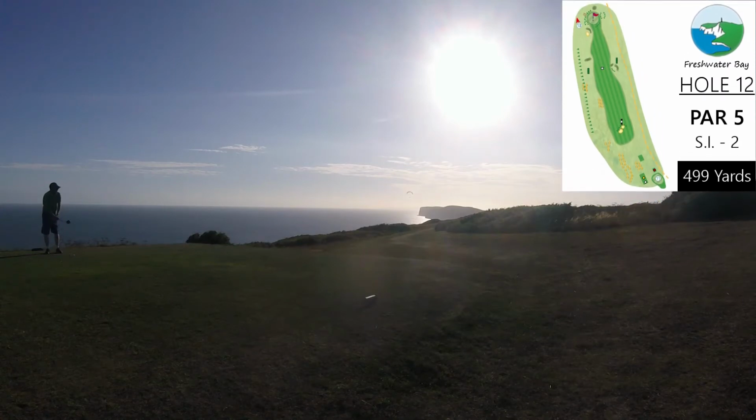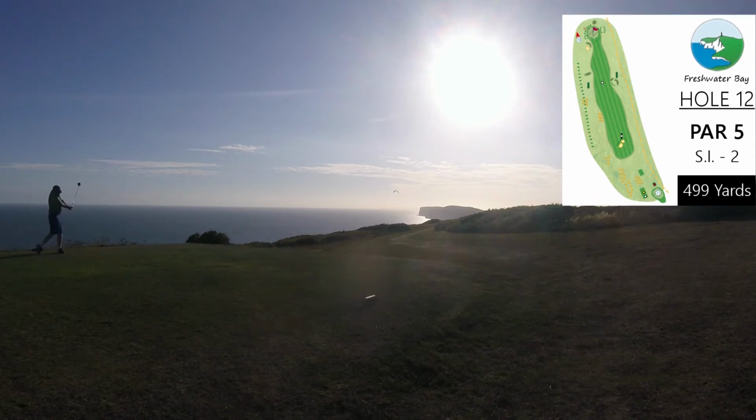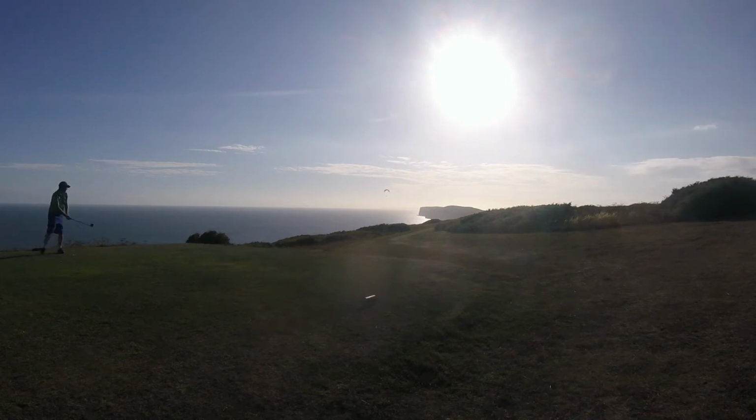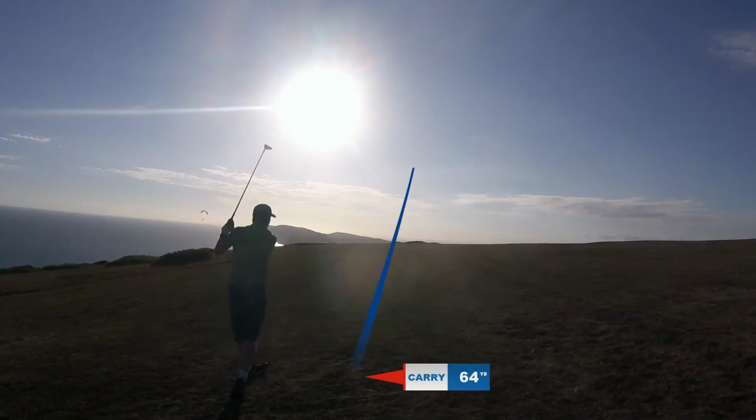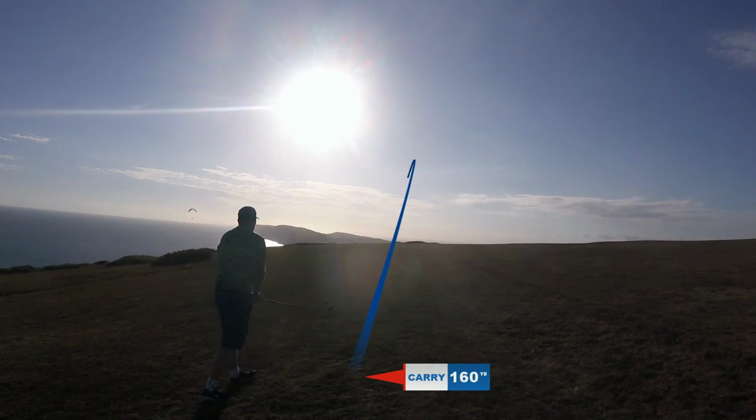Second par 5 back to back here, 499 yards. There's a bunker, or 2 bunkers should I say, in the centre of the fairway, but more recently I've been squirting down the left hand side, whereas previously when I've played with other people at this course, they've suggested that you should really try and play it wide right, but that kind of for me brings in a bit of a slice, and you can tend to be on the opposite fairway, coming back in the opposite direction. So I've started coming down this side instead.